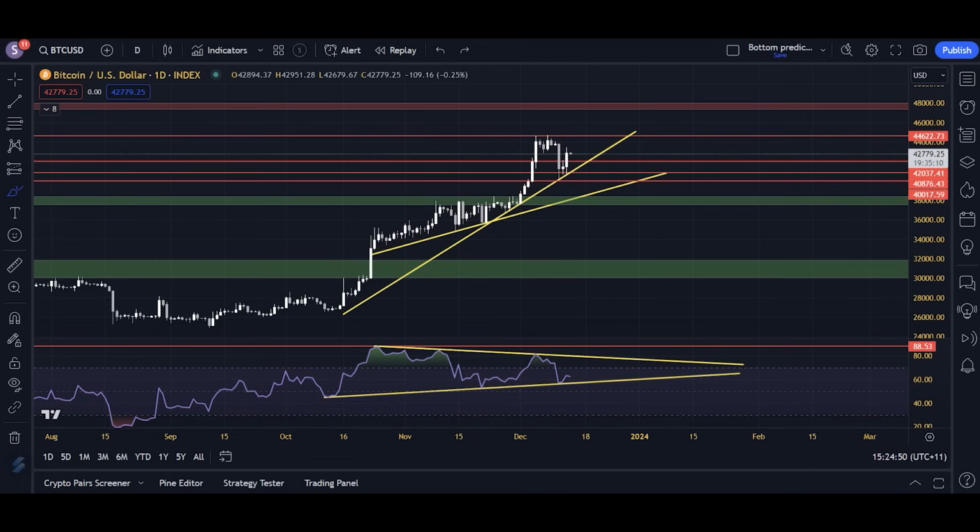Look, if I turn on this camera tomorrow and we're above 44.6k, we've broken the recent local high, and we're above this yellow line on the RSI, I will very quickly change my position to, okay guys, the next target is 48k. Everything is subject to change. All we can do is predict or observe the likely scenario.